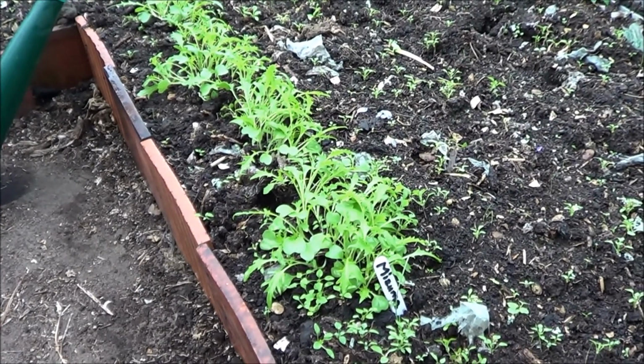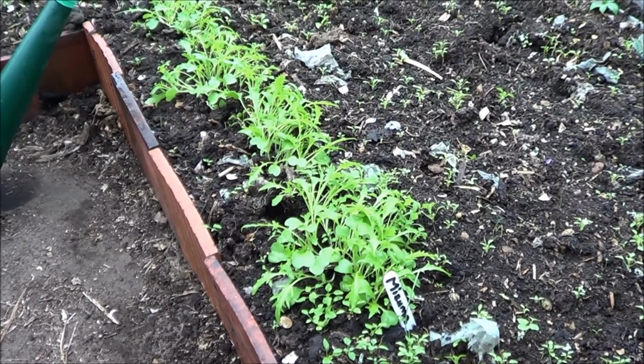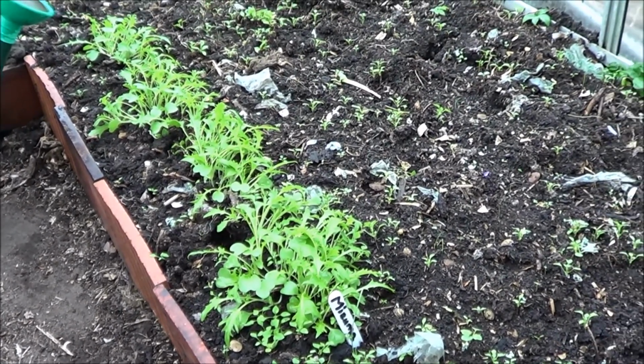Welcome to November's allotment walkabout, starting in the greenhouse.